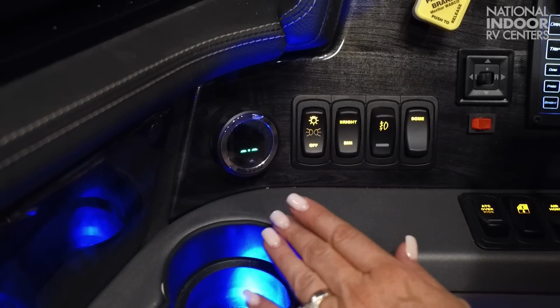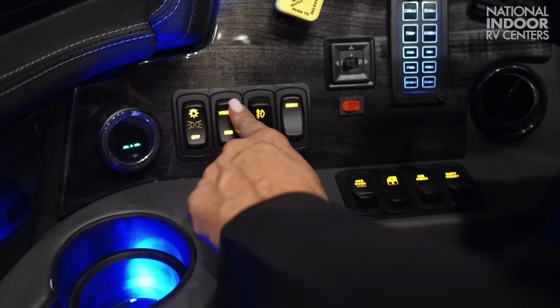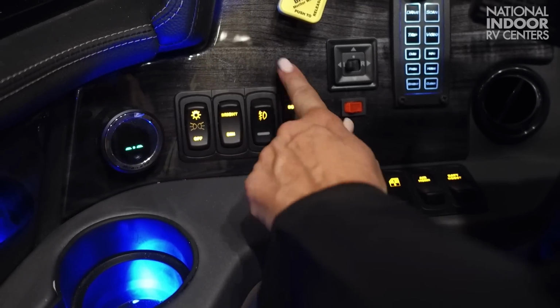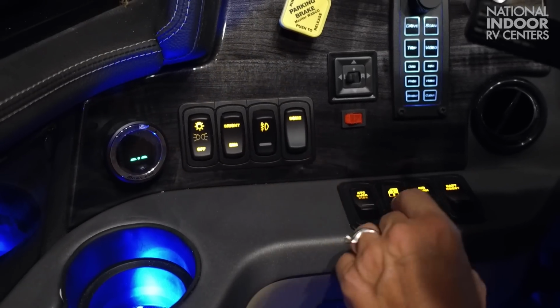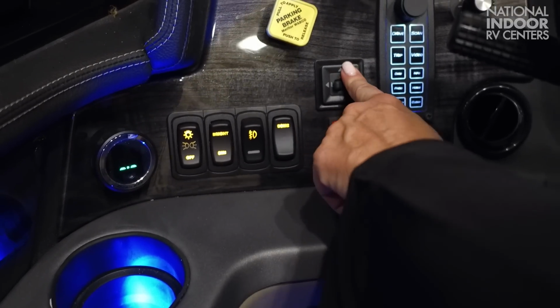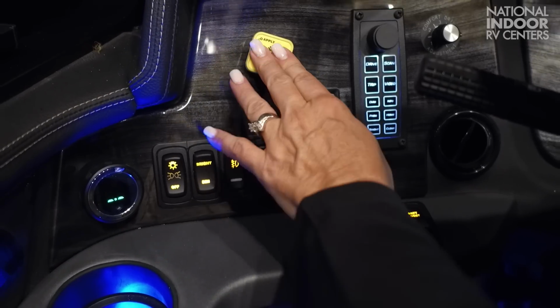This is just a sensor for your Mobileye, for your lane departure detection, your lights, bright and dim, fog lights. This is your dome light, just over the driver right there. Then we have the control for our exterior mirrors. Obviously, here's our parking brake.